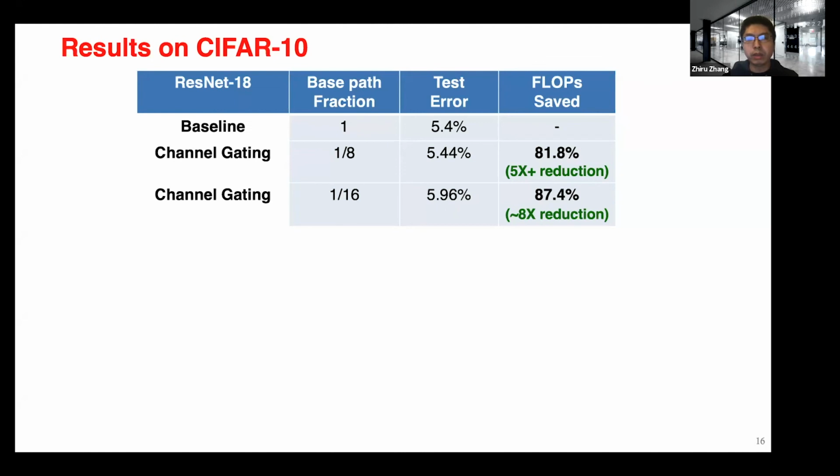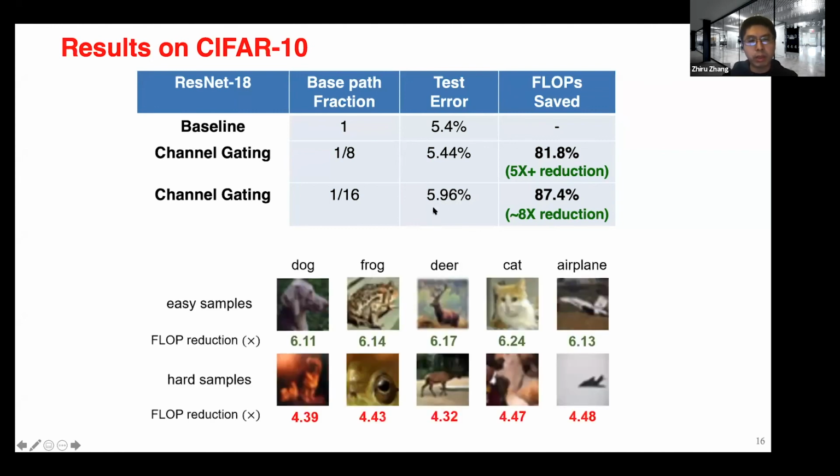This is actually pretty encouraging. My student tried to do a little bit more hyperparameter tuning, and it's actually not too hard to further minimize this error without losing efficiency. Also, I want to quickly convince you that indeed we are doing dynamic pruning. We get a different FLOP reduction, compute reduction, for different images. Some of these are easy samples where we are getting higher reduction.